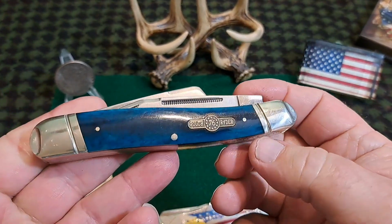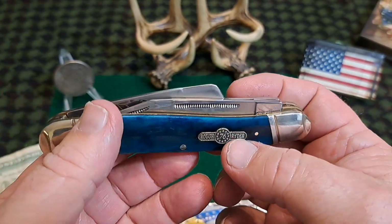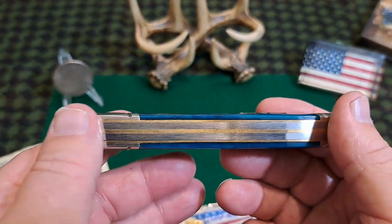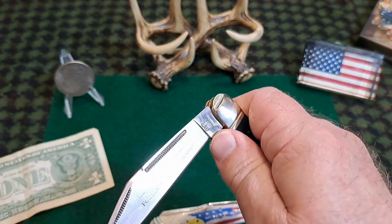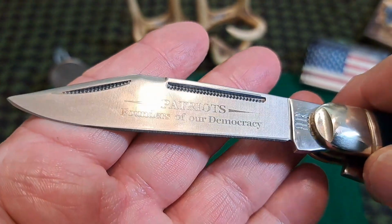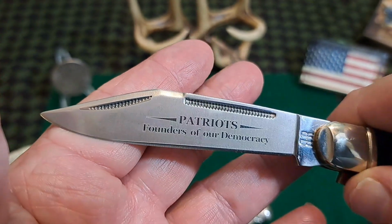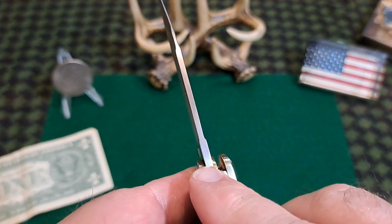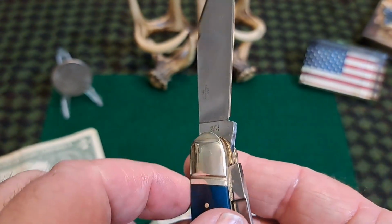First thing, for you guys that like a lot of pull on your knife, you'd love this knife. It's got a very decent pull from the start. It's at least a 7. Really good snap on it. And open it. Hear that snap. Patriots. That is a reverse etching there. And of course, you get two nail nicks. When is Rough Rider going to quit doing that? Really smooth transition right there on this knife. Nice mirror polish.